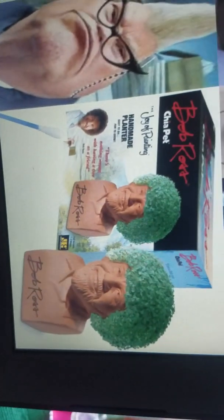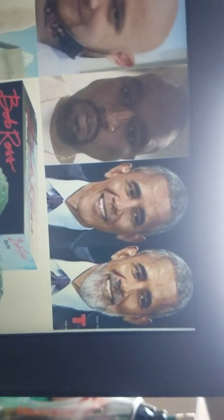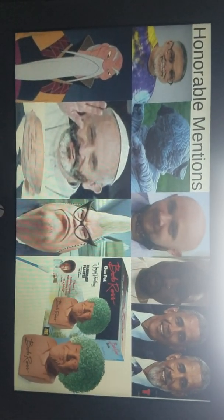but as Donald Trump, a Q-tip, Bob Ross Chia Pet, Kanye West, Obama with a beard. I don't know if I said hairless cat. I might have already. And then we have a newborn baby girl. Just kidding. It's Mr. Copeland, our school's band and music teacher. Those are our honorable mentions.